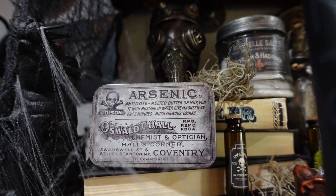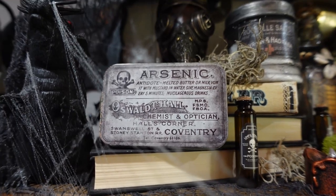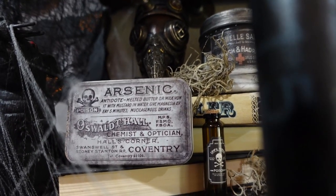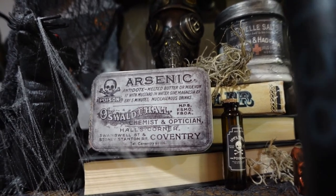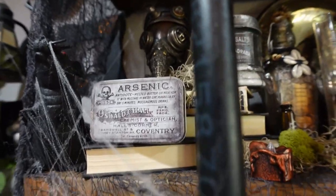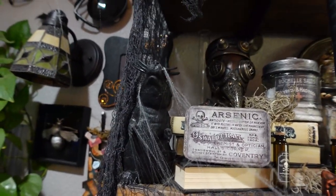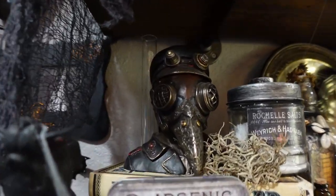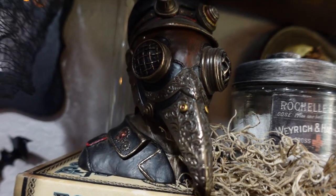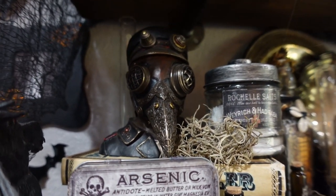But he usually does Christmas and Halloween really, really big, but he's also known for all of his steampunk stuff in scrapbooking, and he's one of the top scrapbooker creators out there. This is from his collection. The books are just old books that I already had. The rat, of course, is from Dollar Tree. And then here is another one of those. This is the old doctor's mask that came from that same restaurant over at Universal.